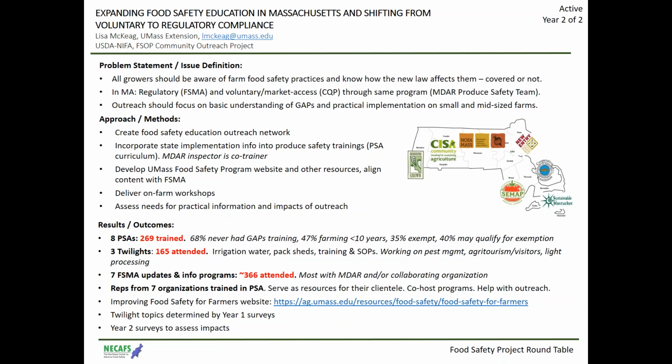Massachusetts is in an uncommon position, I think, in the US, in that we have a state audit program. We've had one for many years, the Commonwealth Quality Program. It's an alternative to USDA GAP. And UMass and the Department of Ag, MDAR, who administers the audit program, have a long history of working together to deliver produce safety education.